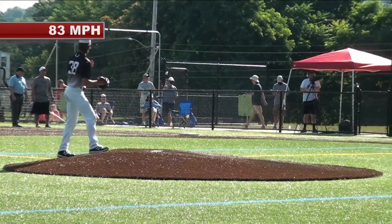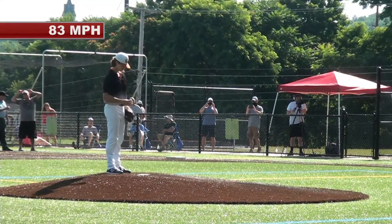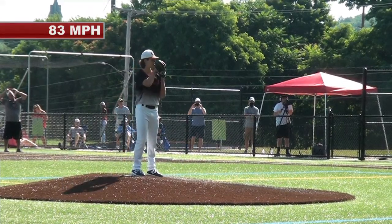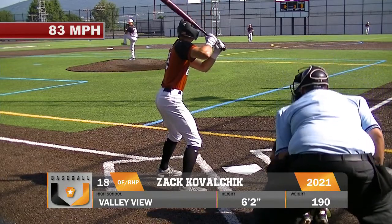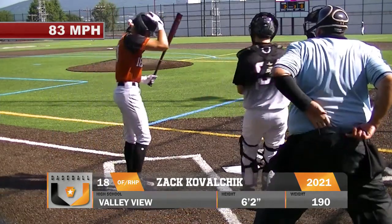That is Alex Oppenheimer on the mound for Connecticut Black. Trade made overnight with Team Orange. Well, I was told by the coaching staff for Team Black that some injuries yesterday. So here's the first pitch to Kovalchik. This is inside. Nice breaking ball. Cracked off by Oppenheimer. It's 1-0.